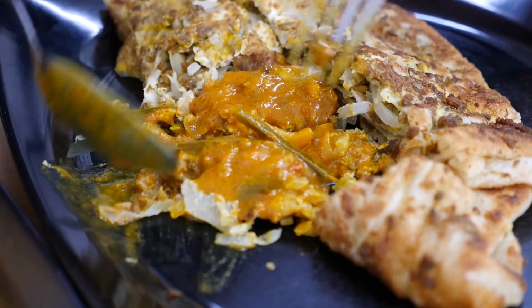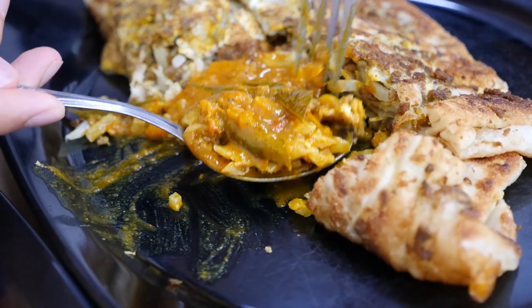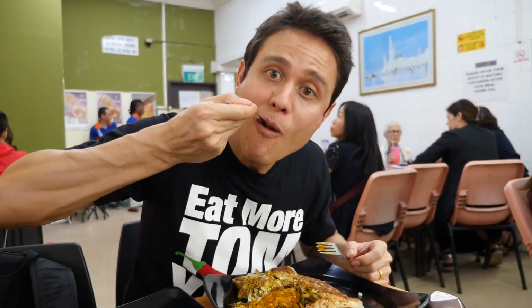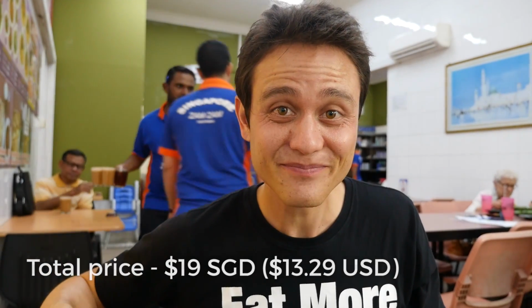And also, you can really taste the onions in this one. The onions are just kind of lightly cooked, so the onions are still crisp, and the onions are really juicy and slightly sweet as well. That is just fabulous. Here's my verdict.